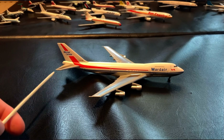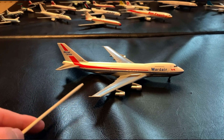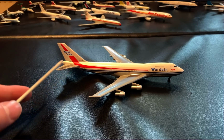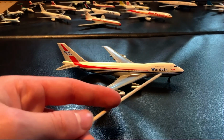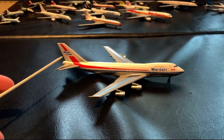This is their creator, Max Ward, who actually recently died in November 2020. He was something like 99 years old. But yeah, it's a very simple livery, with a Canadian flag up here, Ward lettering, and the red stripe leading to Ward Canada.